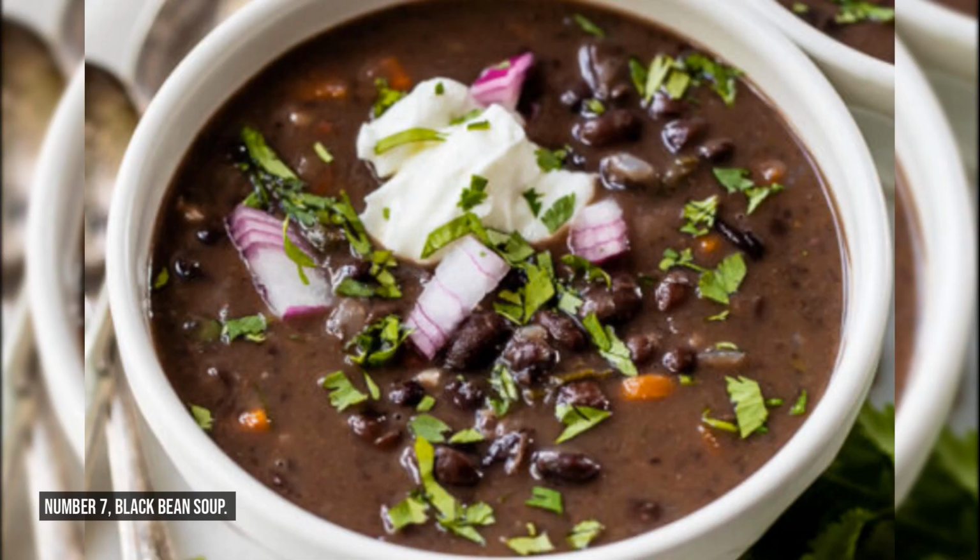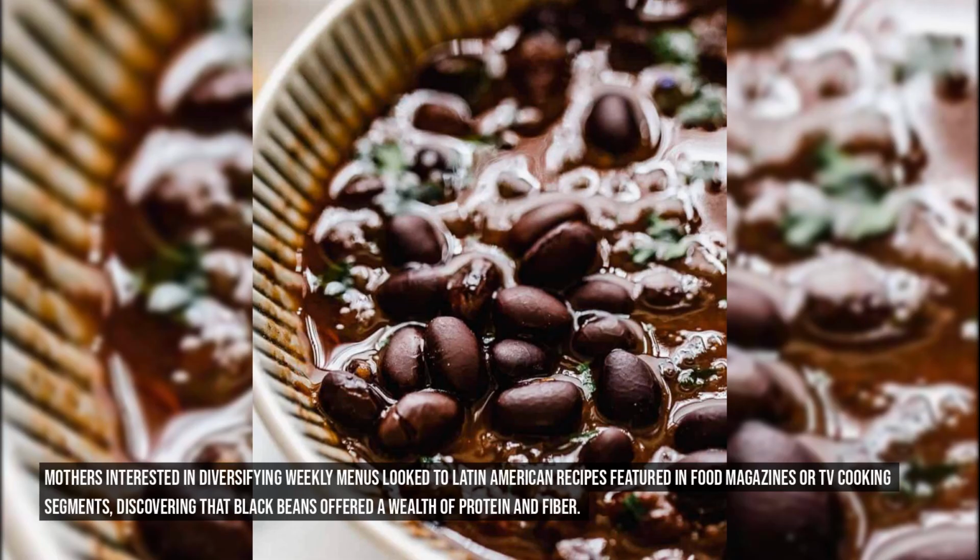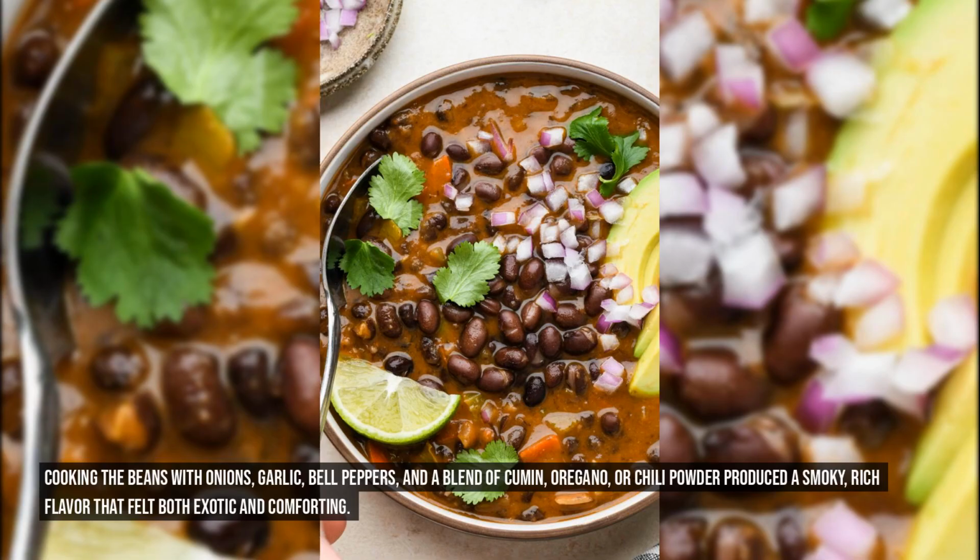Number 7. Black bean soup. The push toward international and health-conscious dishes in the 1970s brought black beans into the limelight for many American families. Mothers interested in diversifying weekly menus looked to Latin American recipes featured in food magazines or TV cooking segments, discovering that black beans offered a wealth of protein and fiber. Cooking the beans with onions, garlic, bell peppers, and a blend of cumin, oregano, or chili powder produced a smoky, rich flavor that felt both exotic and comforting.